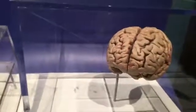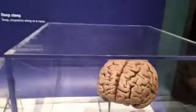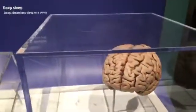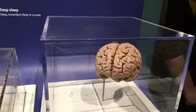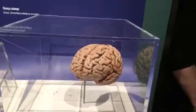Right and left. One controls creativity. The left side controls the right side of your body. The right side controls the left side of your body. The other one controls logic and reasoning.